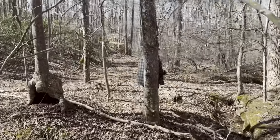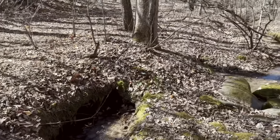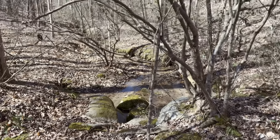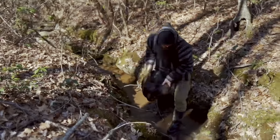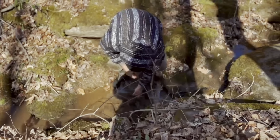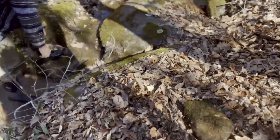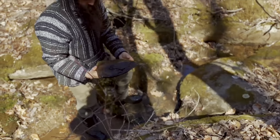Need some flatties? Rod, you're looking for flatties. That's gonna suck. Getting these out in the wet and cold, and then having to carry them all the way back. Rough. Whoa, that's a great one. Stellar rock. That's a pretty good one, too.